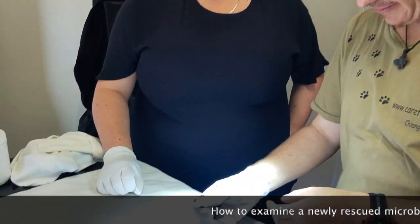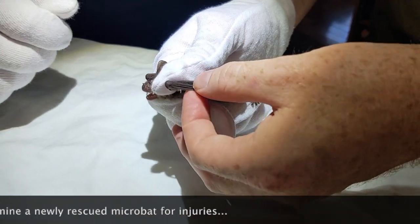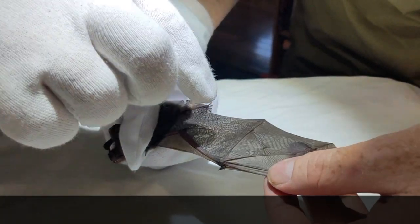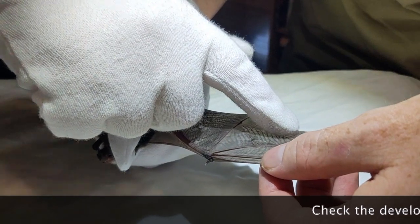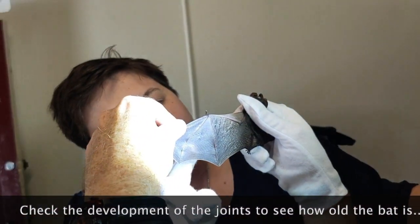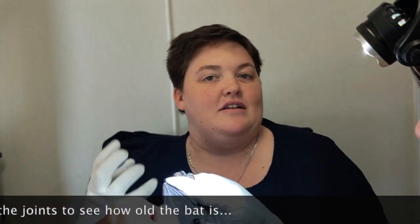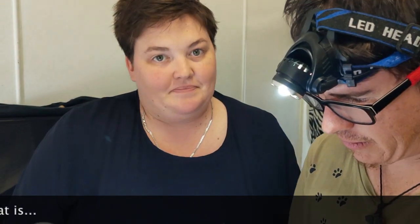So what we're doing now is an initial examination. So first thing we do is to check to see if there's any wing damage and to see how old the bat is as well. So we tell how old the bat is by the joints in their fingers. And this one, if you could face it towards me, this one is a sub-adult. Its joints are starting to fuse. So it would have been a first flight kind of situation when they found the bat.